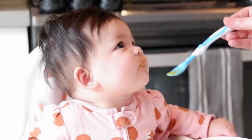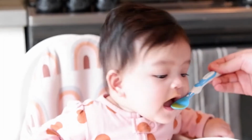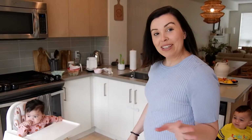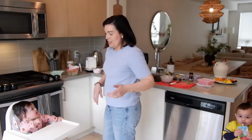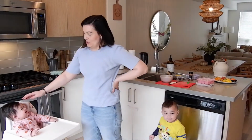Is that good? Is that good? Yum, yum. So I would say the mango mint is a success. That's good. She's really not too picky just yet. Nash is the same way, when he was little.